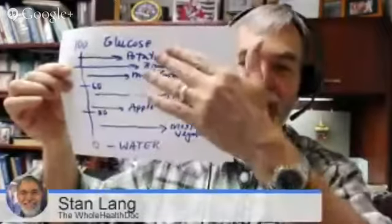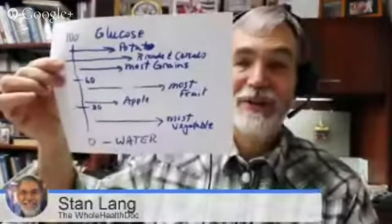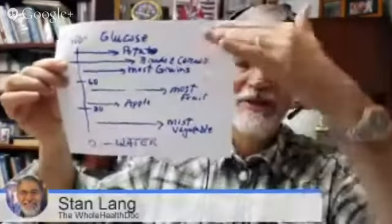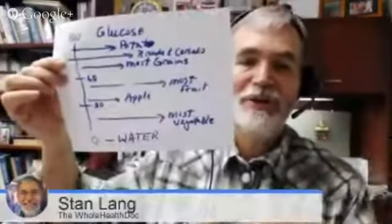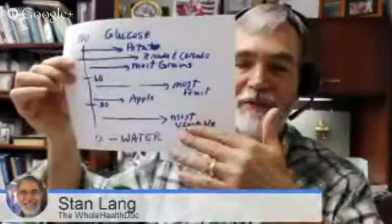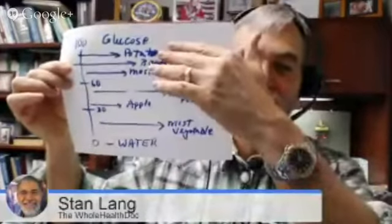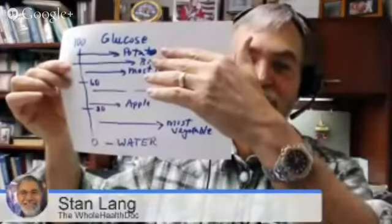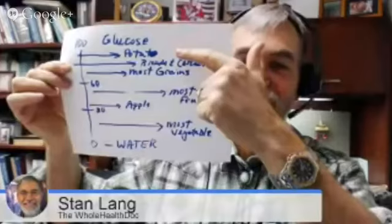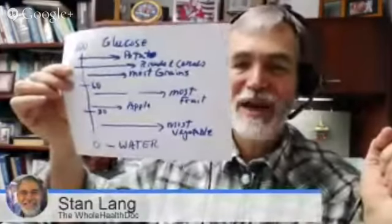And then up here we have the grains, rice and potatoes, and then of course sugar. So those are the foods that tend to raise the blood sugar the most rapidly. So we call those high glycemic foods. So the scale goes all the way down from foods that really raise the blood sugar slowly to things that raise the blood sugar very rapidly. In fact, potatoes, you'll see, are almost at 100. They're about 90 to 95 if they're hot and well baked or mashed.